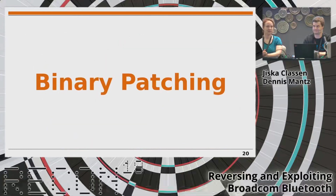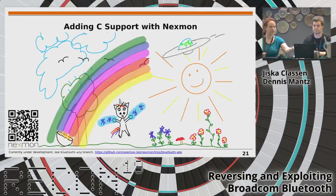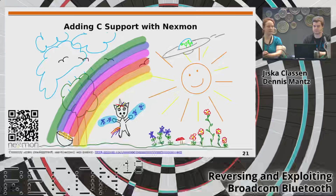Yeah, so now let's go to the binary patching, because now that we have the symbols, it would be cool to change the firmware. I mean, we already did that before with some assembly, but it would be nice to do this with C and all the function names that we have. Basically, we already had this Wi-Fi project, and so the current work in progress is to port this to Bluetooth.